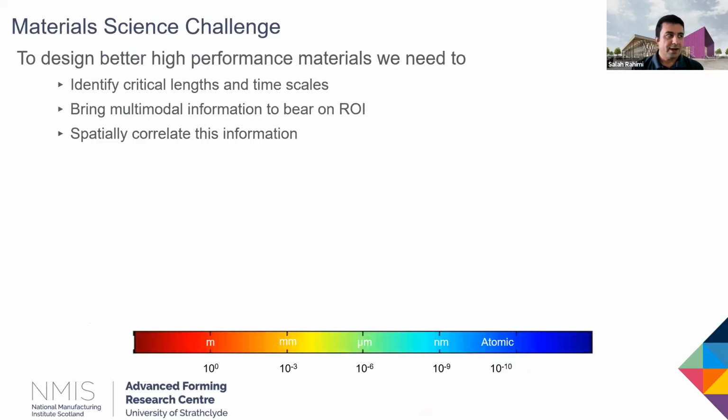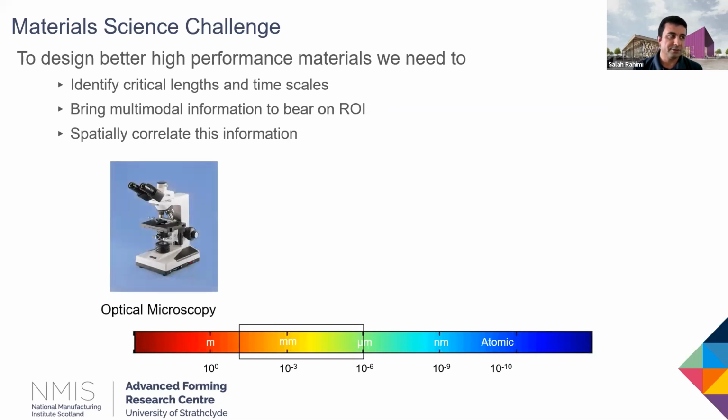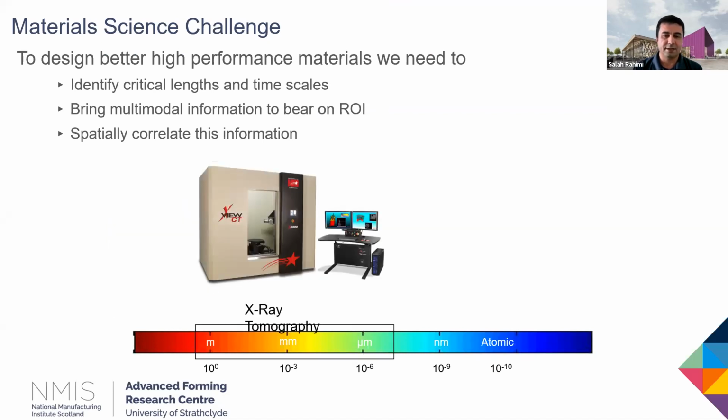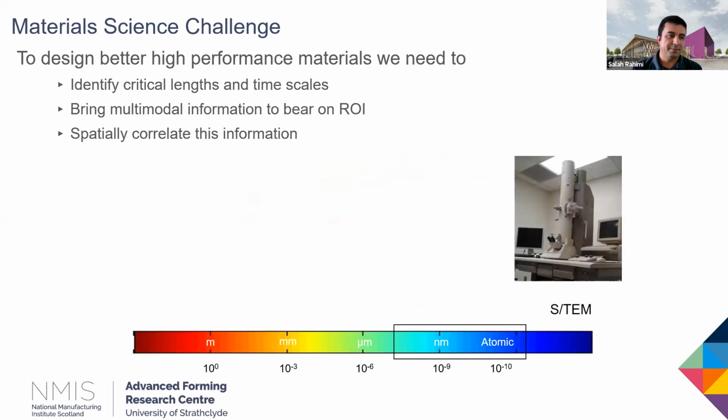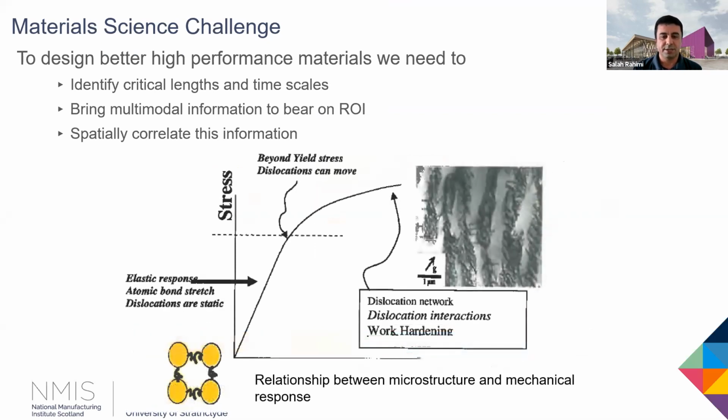So the purpose of our activities in the materials team is basically to design better materials, high performance materials at reduced cost. And that's through identifying critical length and timescales through different characterization techniques, covering micro to macro, and using a variety of different techniques. Based on those analyses, we tend to bring multimodal information from a region of interest and then spatially correlate these together to be able to predict materials mechanical behavior and use it in modeling and prediction in support of different types of forming and forging technologies.